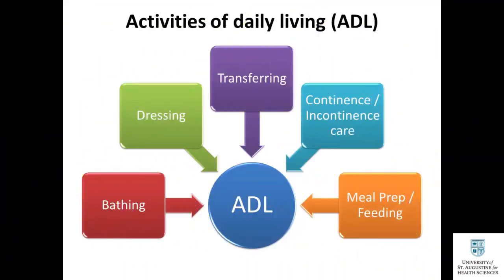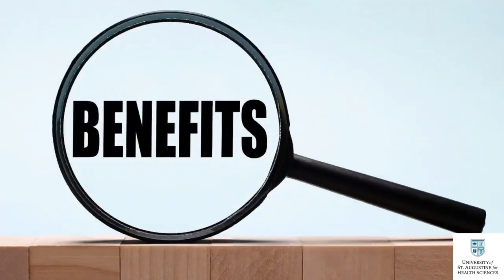This means your client can start using their device as soon as possible, which could facilitate immediate engagement in day-to-day functional activities. These are some of the many benefits of using a 3D printer in your clinical practice.